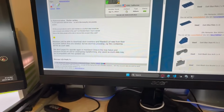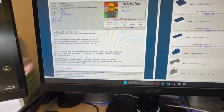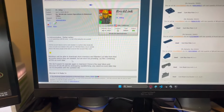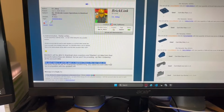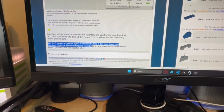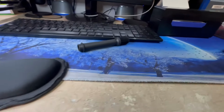And then the interesting thing here is that they aren't going to be sending any of the account data, because right now on Bricklink, if your account goes inactive, then they will send you an email with information to recover your account if you want to get it back, because it goes into non-existent mode after like a year of inactivity. But they aren't sending that out. What's interesting is, one, that they don't expect it to resume in the near future, but two, which we've heard a little bit about but still haven't seen too much on, is that Bricklink will be undergoing a replatforming, and any saved account data may be incompatible with the updated site. So that's just an interesting update on that update.